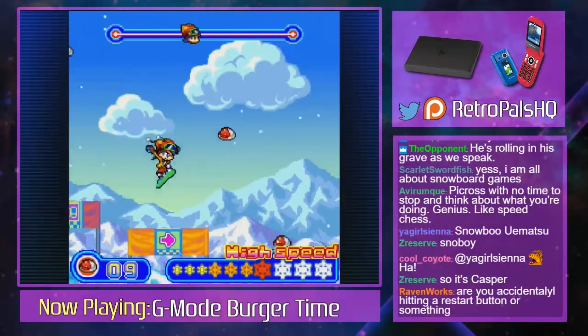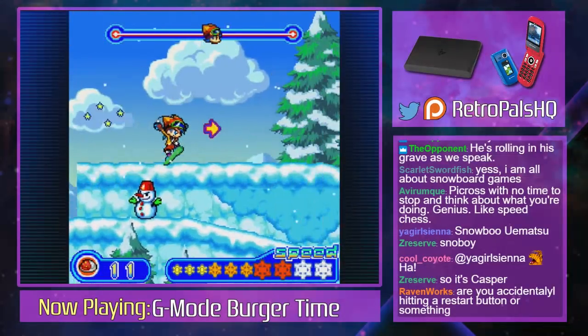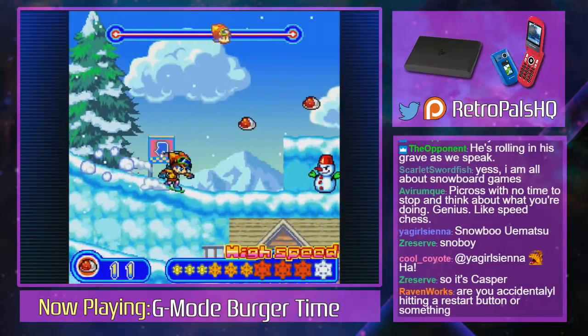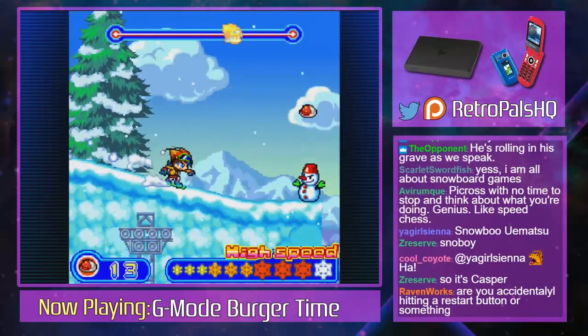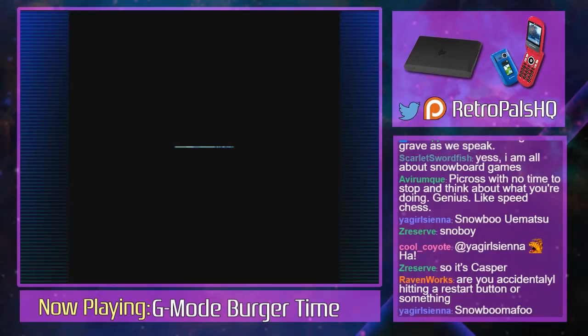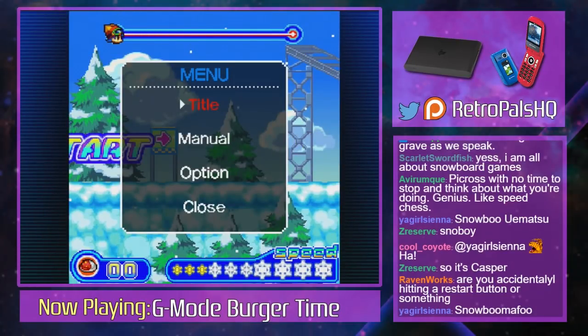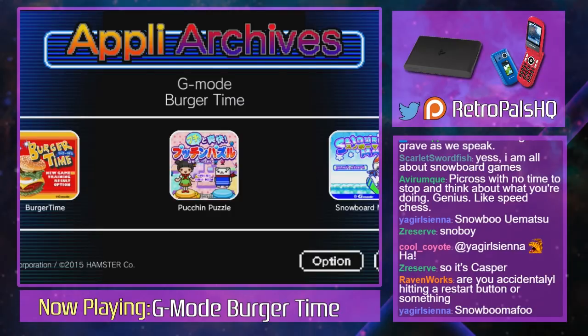Hey, there we go. Oh, because there's spikes on the tops of the trees, and that's what you're running. I don't know. So it's a nice little side-scrolling platformer. Very simple. There's just a jump button. That's all you do. And that's Snowboo Man. Good job, Snowboo Man. We love you, Snowboo Man.